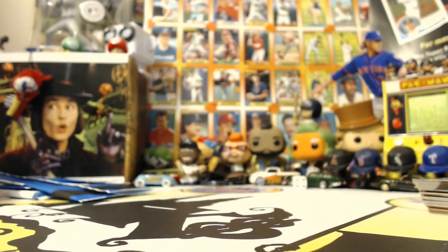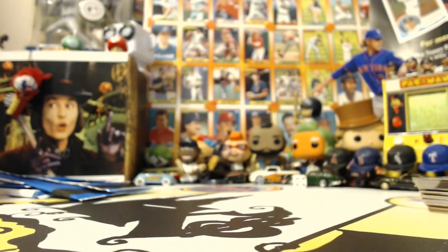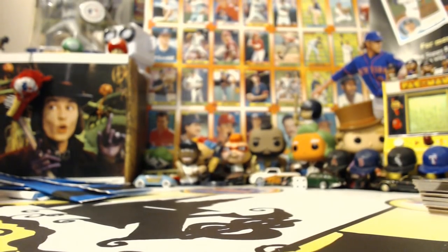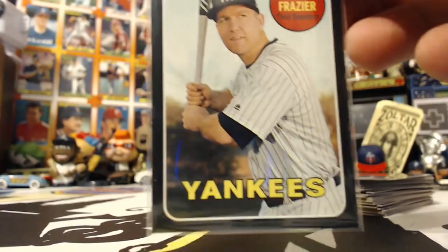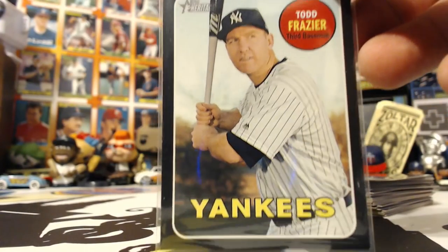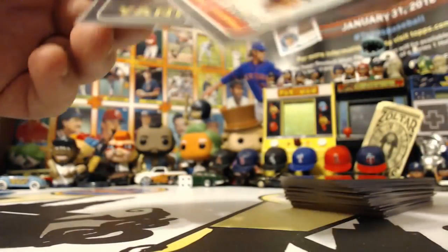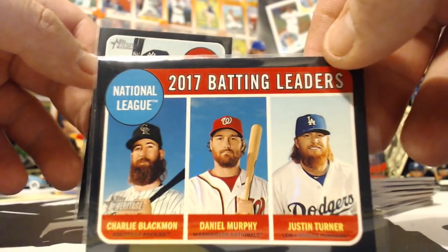One, two, three. We got four actions again. Last break we had four. First break, I think there was only like one action. All right, another black border. We got a Todd Frazier for the Yanks. And you guys just saw this. That went out to the Dodgers. So black border.